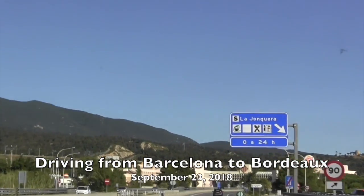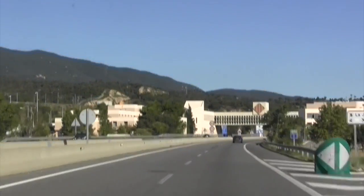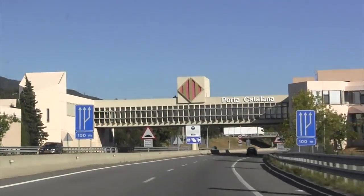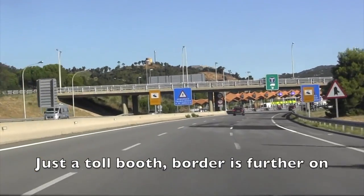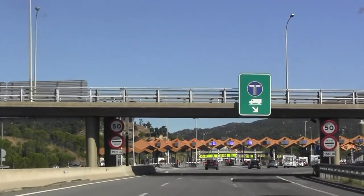Spain this morning, out in the countryside, very pretty, but we're about to leave Spain and enter France. Porta Catalana, I assume that's Catalonia that we're leaving. Oh, here we have our first opportunity to deal with the toll booth.